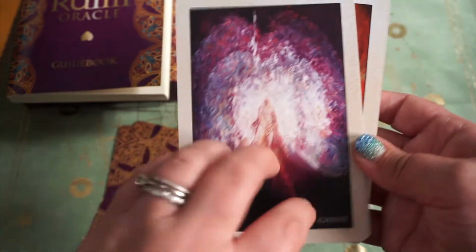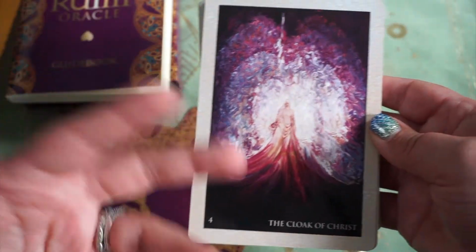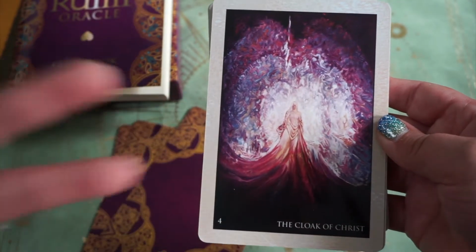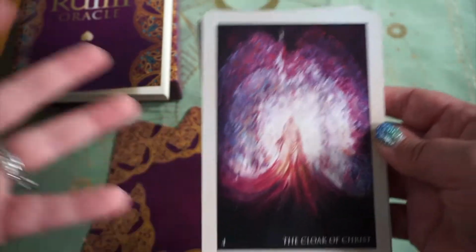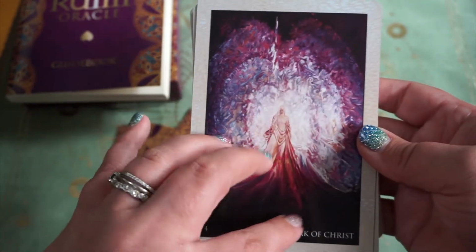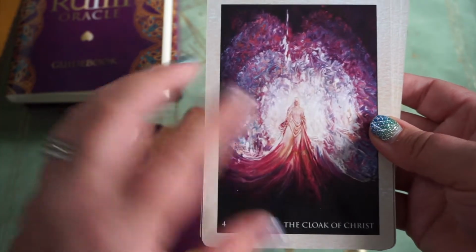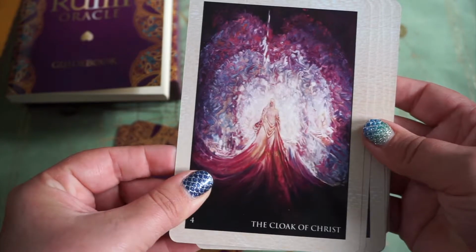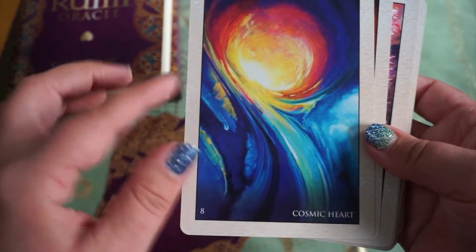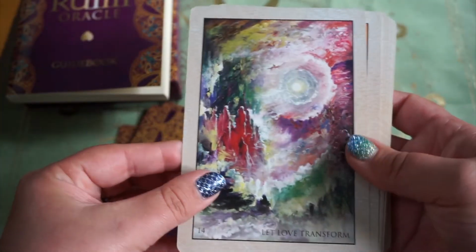Again, especially because I am not someone who is from a religious background. I'm not someone who follows any specific path. So when you talk about the cloak of Christ, I can kind of put two and two together and figure out what I think that means. But intuitively, I'm kind of struggling with the religious symbolism in that. So I feel like having the extra bonus of Rumi's writing to help fill in those puzzle pieces a little bit for me really makes this deck pop. I feel like it just makes all the difference in the world. The artwork is really beautiful.